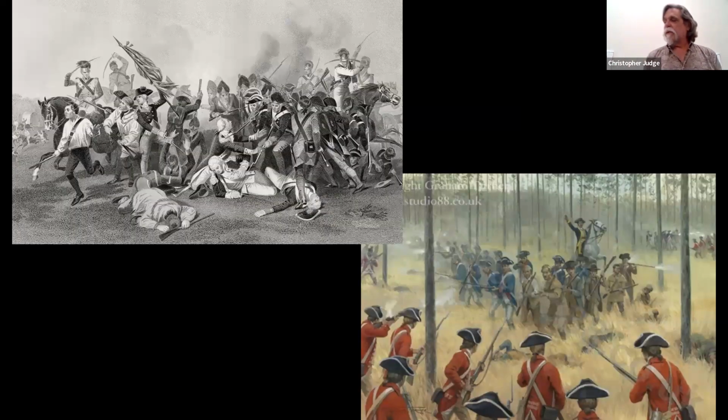Okay, to make a long story short, the British attacked. Nearly all of the American militia immediately ran away, and it left the Continentals outnumbered and ultimately outflanked. After a really desperate struggle that supposedly lasted about 45 minutes, the Continentals were overwhelmed and driven from the field with very heavy casualties.